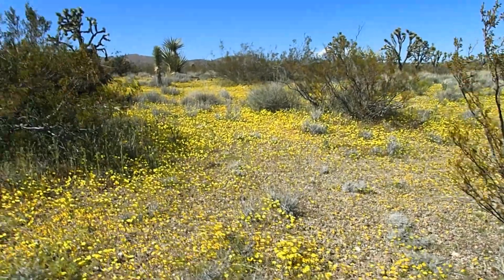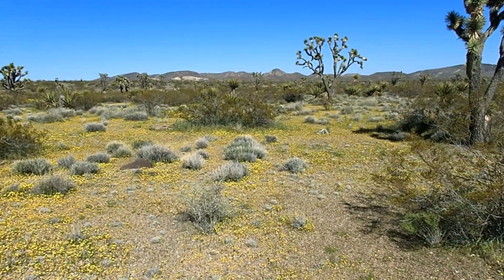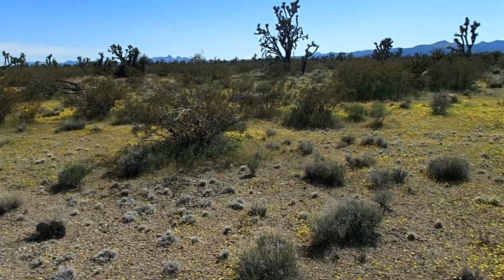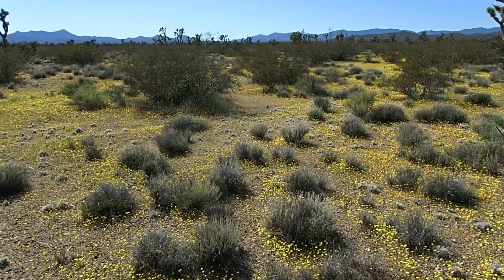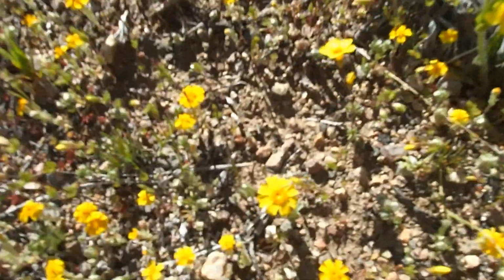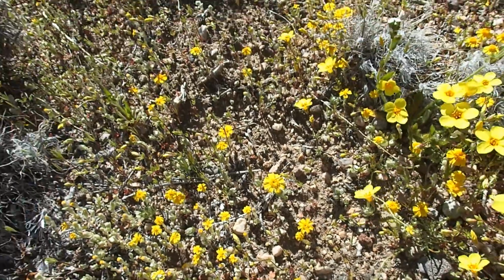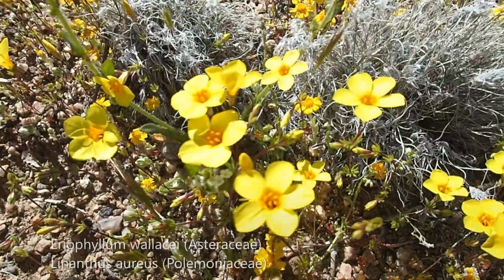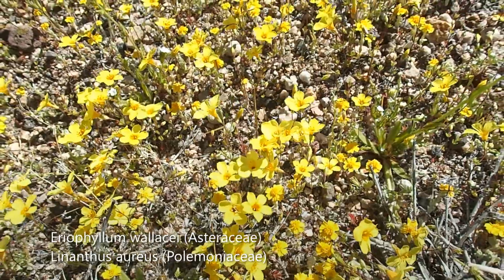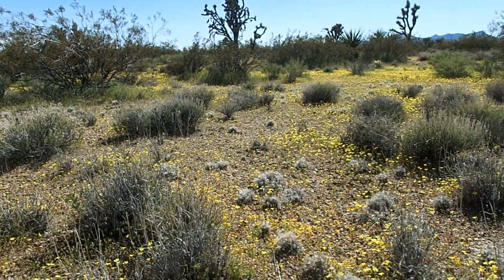Annuals have responded quite well to all the rain this spring, I'd say. They call it a super bloom of Eriophyllum and Linanthus right here. So there's Eriophyllum and there's Linanthus. So Eriophyllum wallacei and Linanthus aureus are carpeting this place.